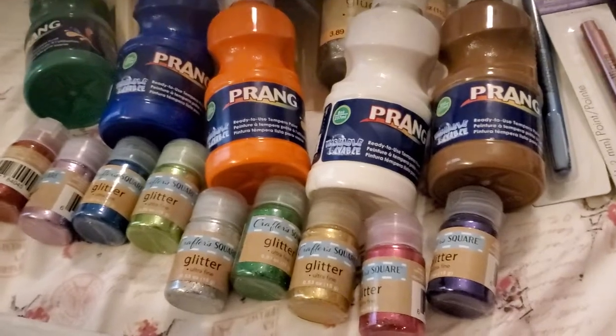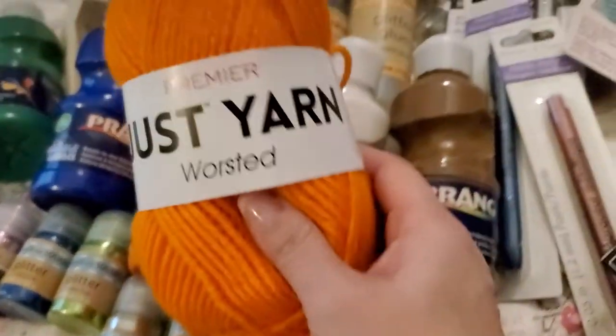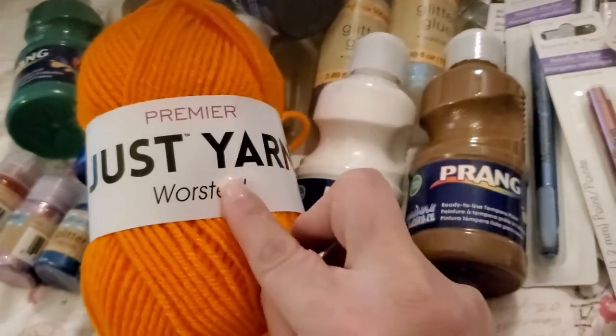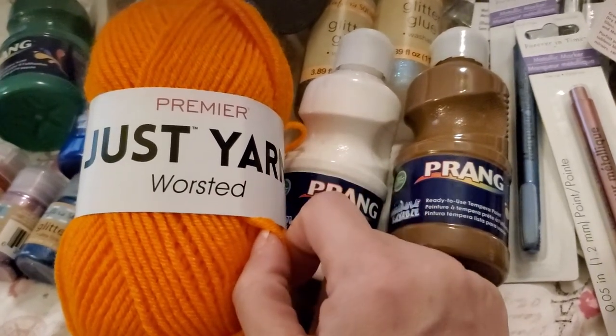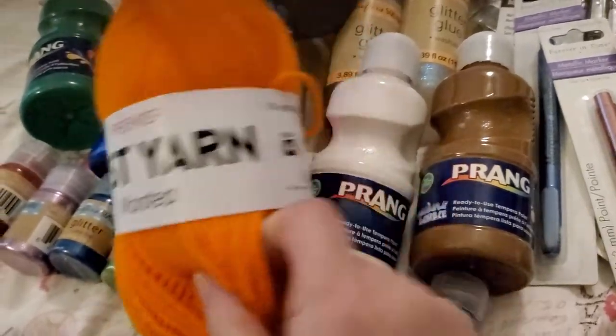All right. Help me out with this, guys. This is just so confusing to me. I just don't understand this. All right. Yarn. But that word is worsted. What is worsted? Is that like a name of something? I don't even know.